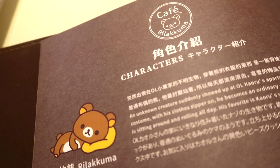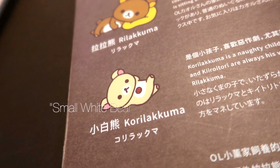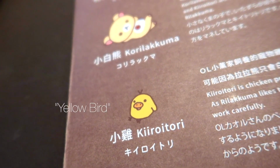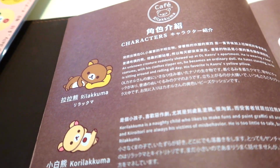So here's the characters of Rilakkuma. There is Rilakkuma, this is Korilakkuma, and this is Kuroi Tori. They're super cute. They're the three main characters of Rilakkuma.